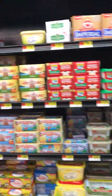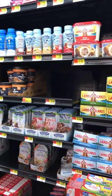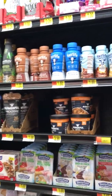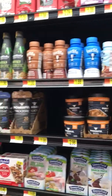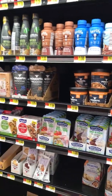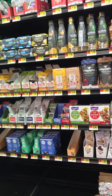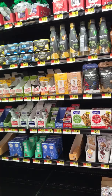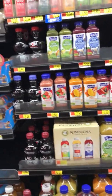What does it say? Let's see. Oh, there's some apple stickers up there. I want the apples. You like that, huh? Okay, this is all like the special, I guess, I don't know what you'd call it, like dairy or refrigerated things. We have some applesauce at home.